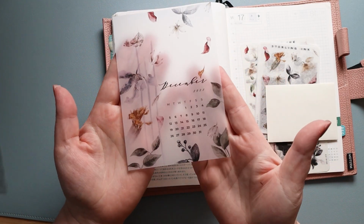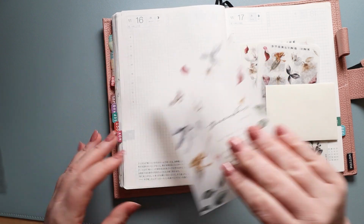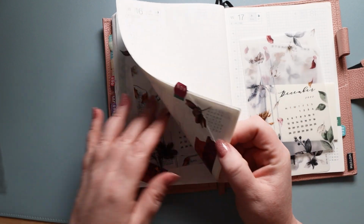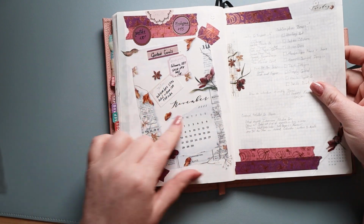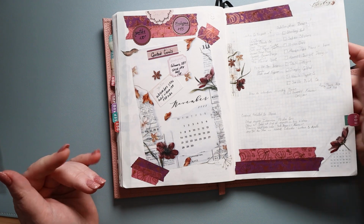This one has your calendar on it. They work great in the back here. That's generally how I use them. So if we flip back to the very beginning of November, here's my November, and I just kind of put it in there with a couple pieces of washi.